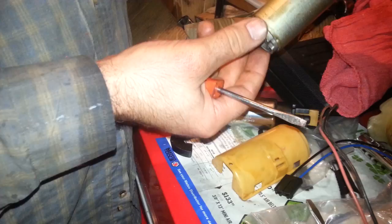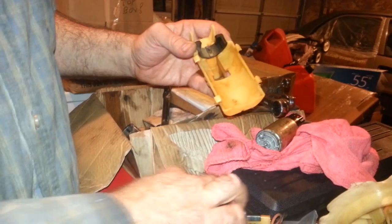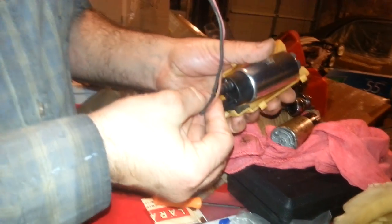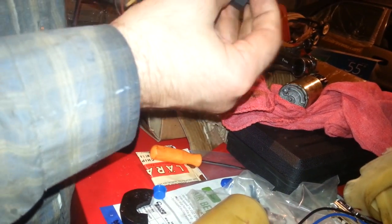So this is the old one. Fuel's still coming out of it. I see a lot of corrosion in the tank, which is sad because I cleaned all the corrosion last time. But most of the corrosion's where I couldn't reach. Do you remember which way it went in? I didn't pay attention. Yeah, I think it'll probably only go one way. That's what it feels like. So they gave me a new rubber piece for the bottom.